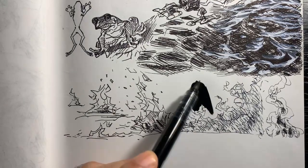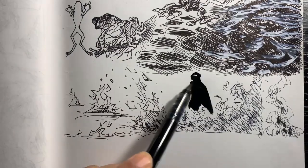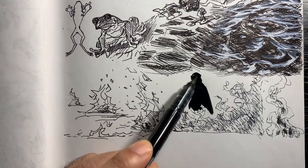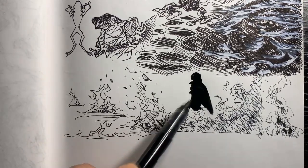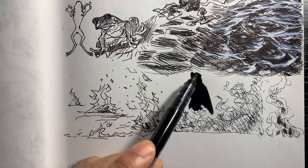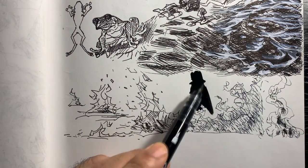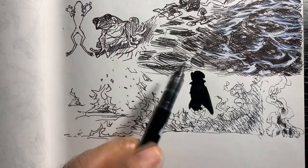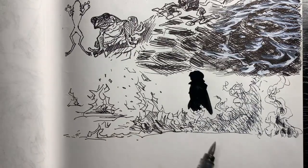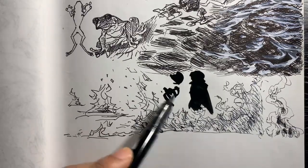So when using this, it is a different approach. You kind of want to be kind of loose. You're not going to be that detailed with the brush. And just see what happens. And then just use the negative space.